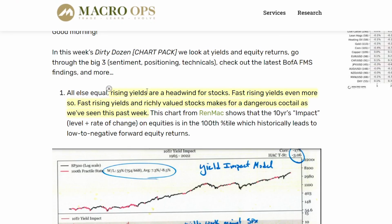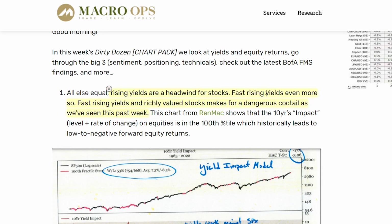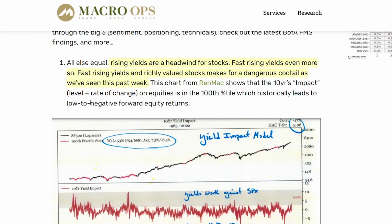So the reason is, and this is not surprising, but rising yields. That's the problem here. But what's even worse is how fast those yields are rising. And when we talk about yields, we mean interest rates. So we have fast rising yields in richly valued stocks because this market has gone straight up for so long, and that creates a dangerous cocktail as we've seen this past week and today. So the 10-year bonds impact, which is their level plus their rate of change, on equities is in the 100th percentile right now, which historically leads to low to negative forward equity returns.